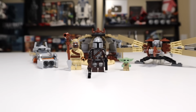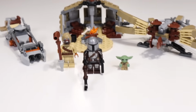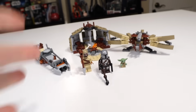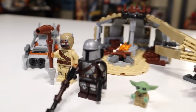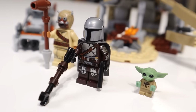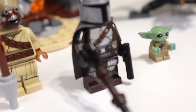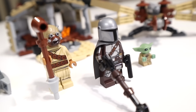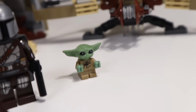The next setup is the January 2021 set, Trouble on Tatooine, and it's pretty incredible. It's probably one of the better Mandalorian sets for a lot of people, simply for the fact that for $30, again, moving up in price here, but for $30, we get a Season 2 style Beskar Mandalorian here. He even has the signet on his right arm with arm printing, by the way. Yes, this character has arm printing in a $30 set. Pretty incredible. And then, of course, Baby Yoda or the Child.